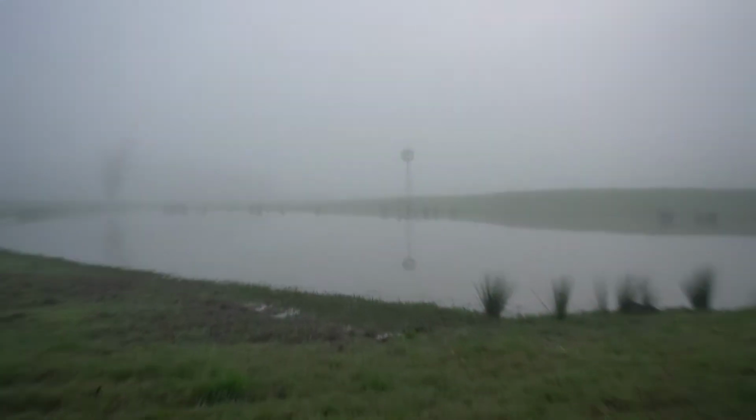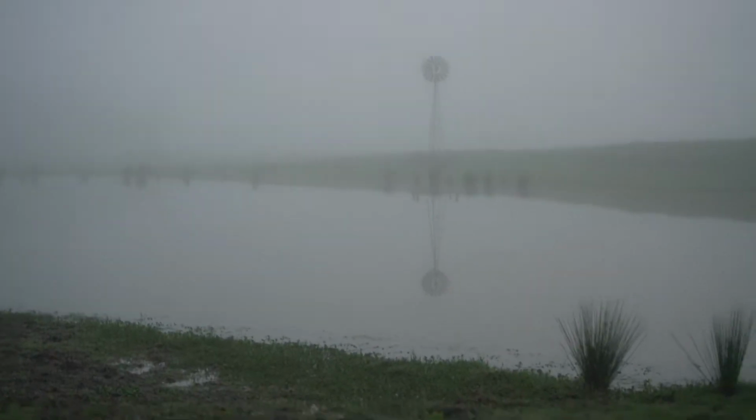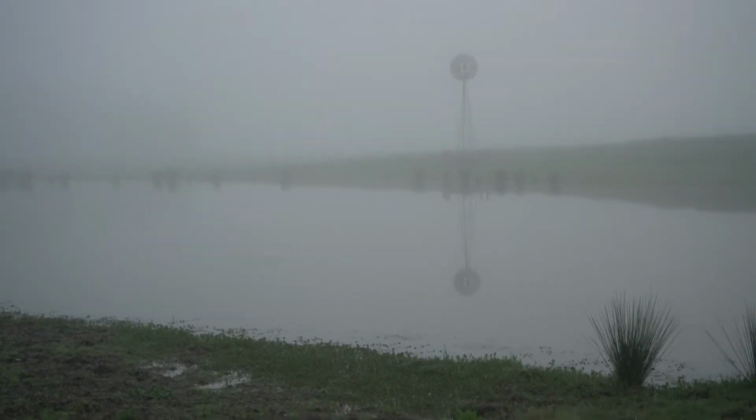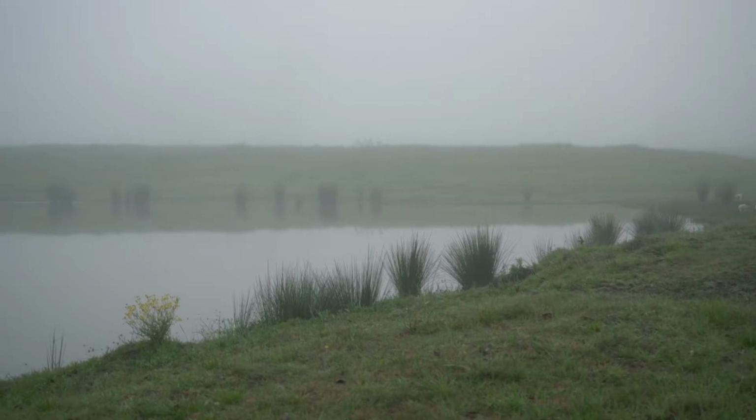which is at, as I said, 135mm. Looking at this, that's at 28mm. I'll zoom into 70 on this. You still get some of this foreground, which is a bit messy. So I've zoomed in beyond that to get rid of that and just focus on the windmill.